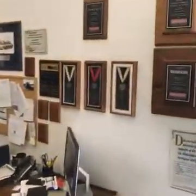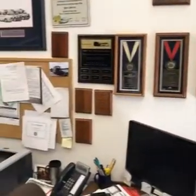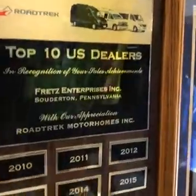Number one towable dealer. They sell towables and lots of Roadtrek awards. There we go. One of the top Roadtrek dealers in the country, and you can see how many years that's been going on. And then the top 10 dealers. And you have been a Roadtrek dealer for 29 years, which they tell me is the longest.